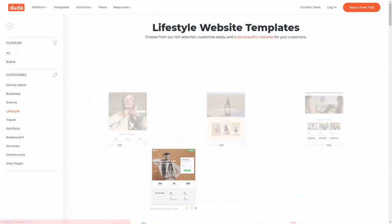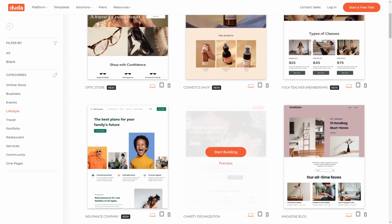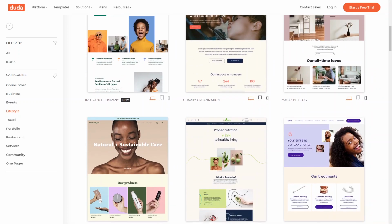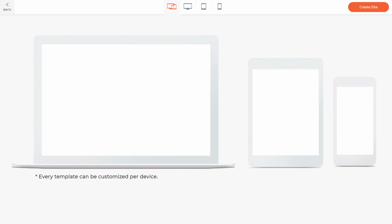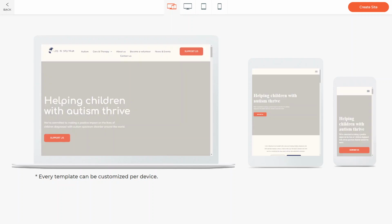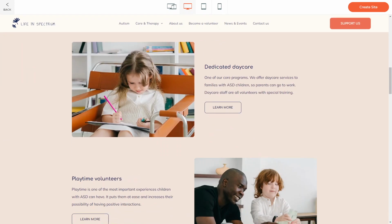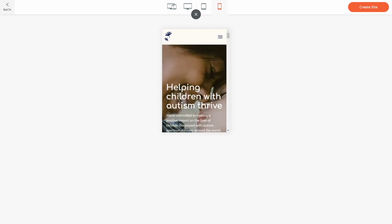So in this example, we'll pick one of the lifestyle websites. And you can go through each of them and see which one you prefer. What you can do with each of them is click on preview, so not actually apply the template yet, but you can preview them on different devices if you want to see what it looks like on desktop. So you can see the full preview here, on tablet as well, mobile, all of that is set up for you.